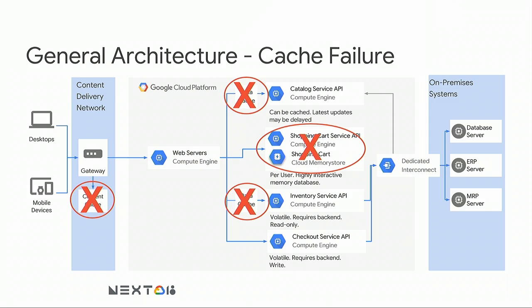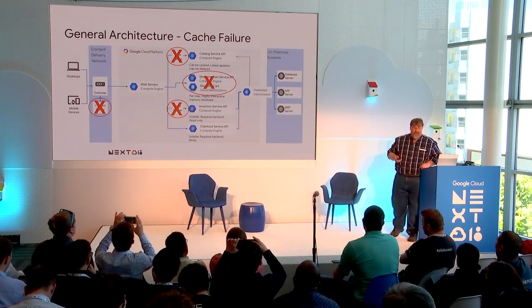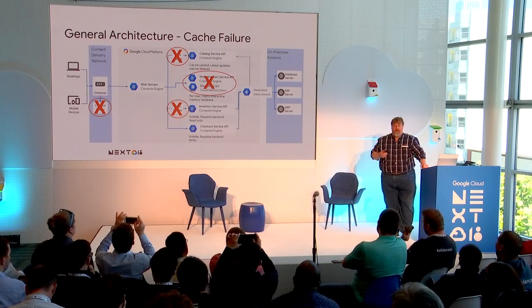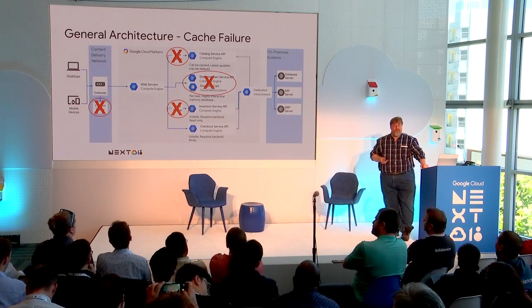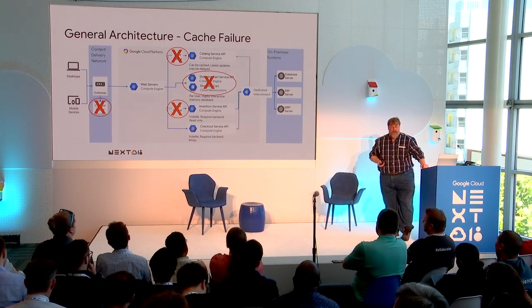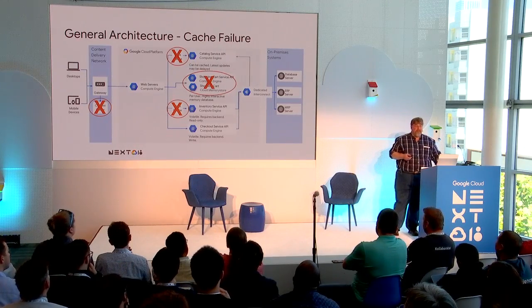Now, the other scenario, sort of an anti-pattern here, which is really important as you think about Black Fridays, is what happens if your cache dies? There are a lot of companies out there that have made some mistakes, where they use the cache to protect their systems from becoming overloaded. But if your cache were suddenly to drop, that would create a huge amount of traffic against your back-end system.